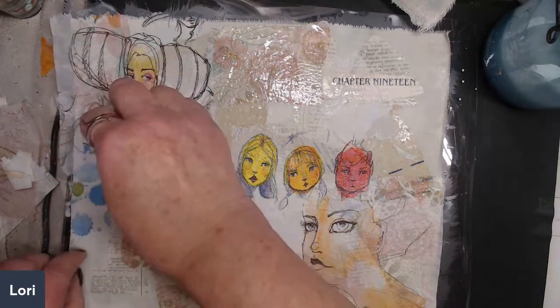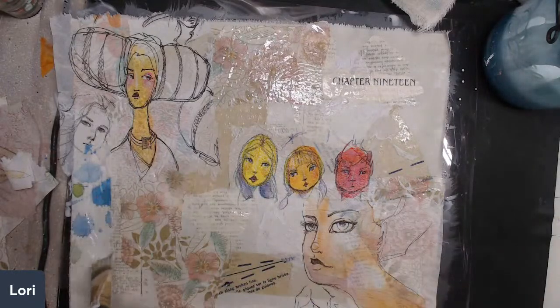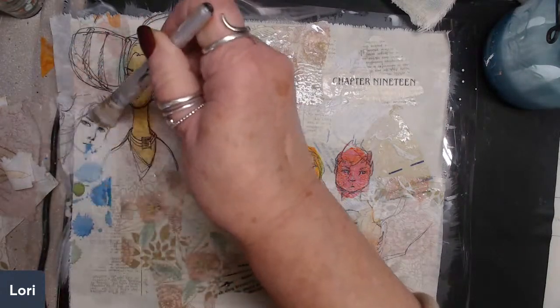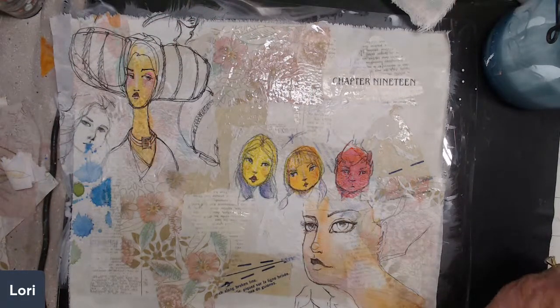All right, let's add some of this in. I don't know what hubby's doing, but it sounds like he's moving furniture. That should be interesting.